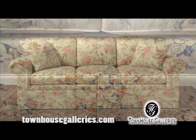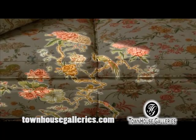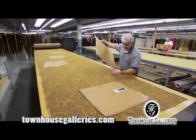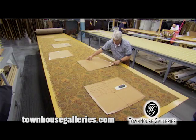Flow matching is the method of fabric placement which allows the pattern to match or flow both horizontally and vertically across the surface of the piece, like a fine wallpaper. Flow matching uses more fabric and requires the highest degree of upholstery skill and patience. The results are both subtle and sophisticated.